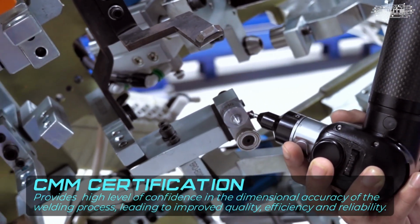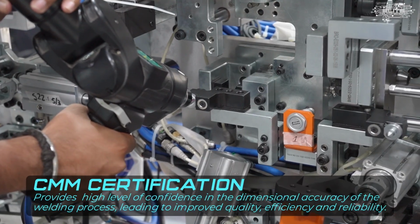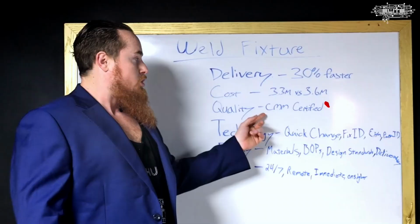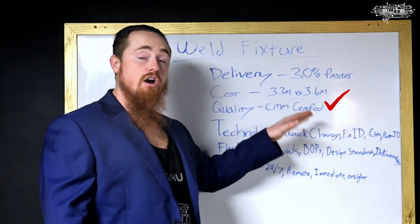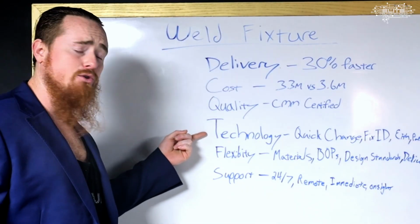We just don't want to have quality issues on the floor. We prefer to do everything right in the shop and then be able to deliver a product that's superior to anybody else and just even beats our own standards. So everything is CMM certified. We run everything through a CMM machine and verify its quality, make sure it's matching all its dimensional tests and whatnot.